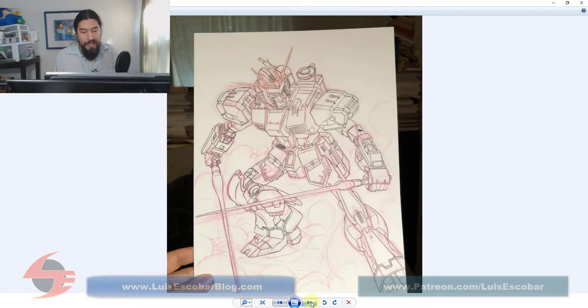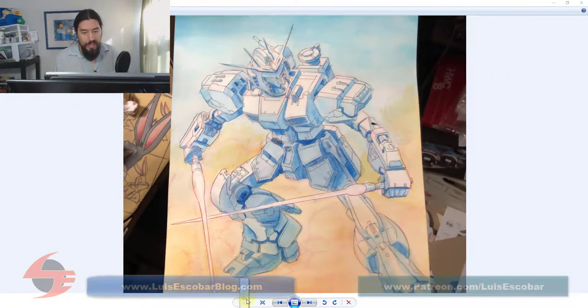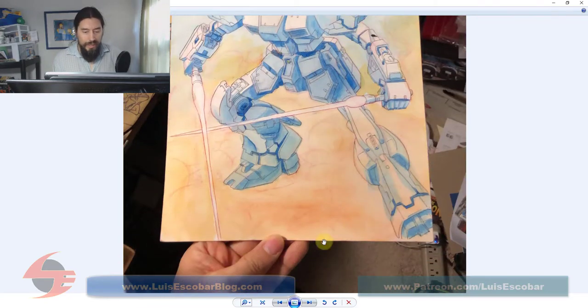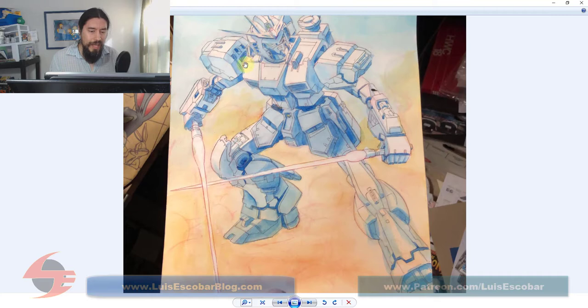And then I did a watercolor pass, a shadow watercolor pass. So this is the shadow layer. First I did a blue wash, and I did an orange wash, and I believe this is a yellowish, I forgot the type of yellow, but it's a little bit more rusty color. But this is orange, and then I did a pass.